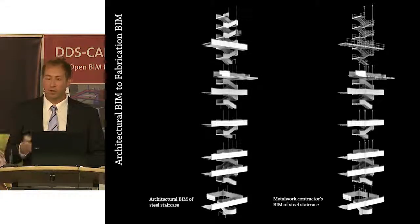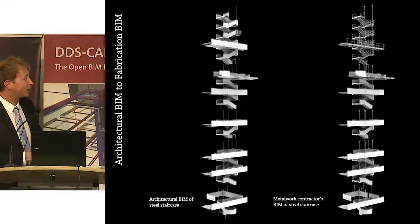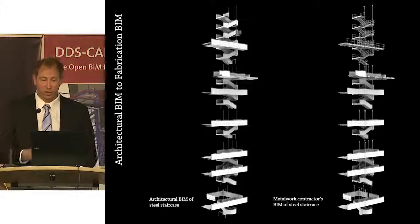And although there's been some value engineering, if you look at the top of it, you'll notice some of the glass that we had in the architectural model has been value engineered out. And the great thing about that is it's very easy for us to see if that's been understood clearly.